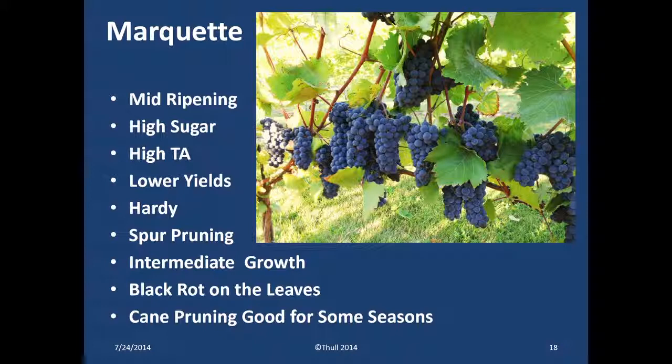And it also doesn't match with some of the growth habits of the vines. So a variety like Brianna will not want to go into VSP. Marquette, Frontenac, La Crescent, I got them all on VSP. They seem to do a good job for me, but they wouldn't be recommended everywhere.